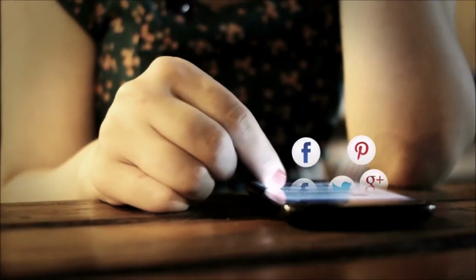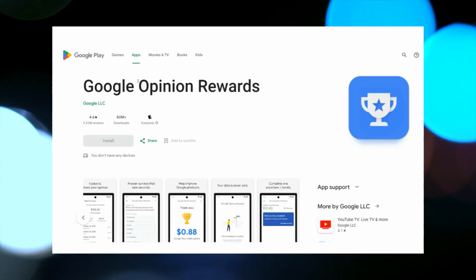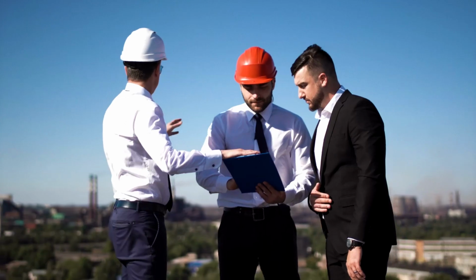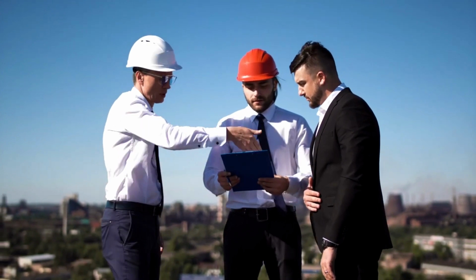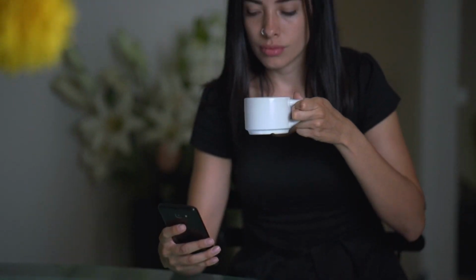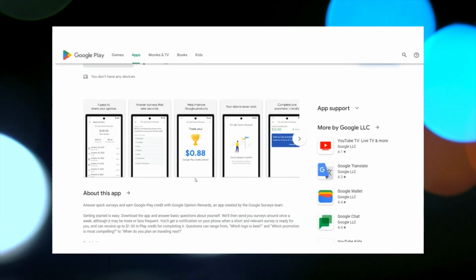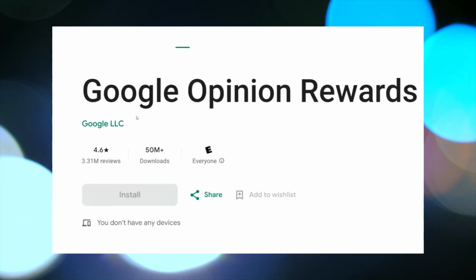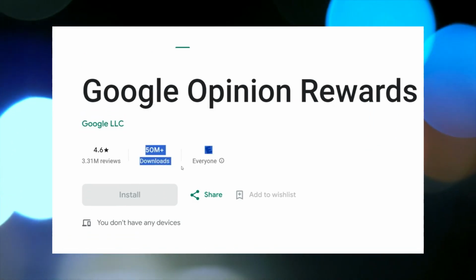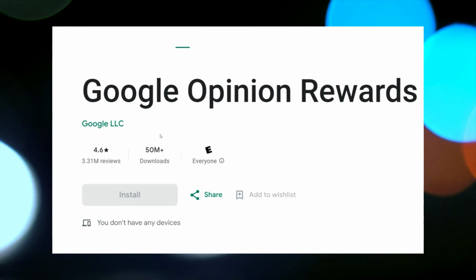Moving on to the next two apps, which offer even higher payouts and boast recognizable brands. The first one is Google Opinion Rewards, a Google-owned company that pays individuals for sharing their opinions on specific products and services. For example, do you prefer Starbucks coffee or making your coffee at home? You'll be presented with various unrelated questions and compensated for your responses. It's among the most popular Google Rewards apps, with 50 million downloads, a stellar 3.1 million positive reviews, a high star rating, and it's backed up by Google LLC.